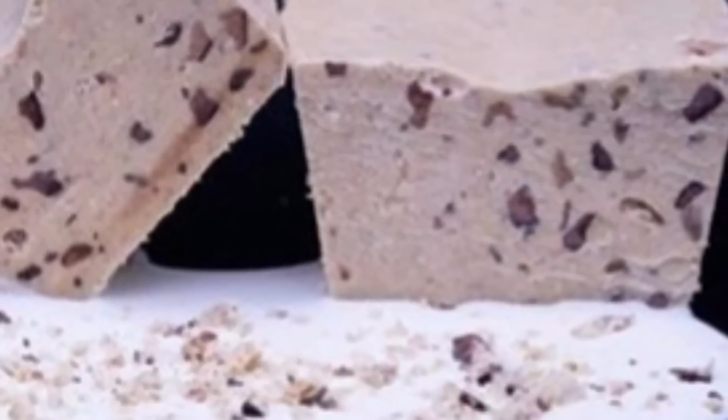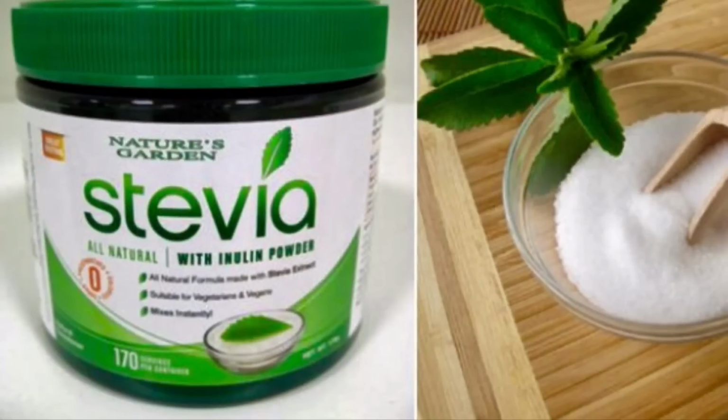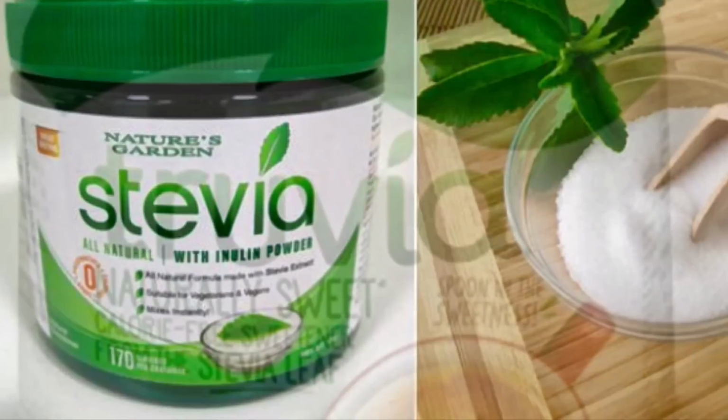You can definitely tell there's a lot of fat in it because it's so incredibly creamy, and the salt and the sweet all together, the way it comes together is just amazing. And there is absolutely no sugar in it. The sugar substitute they have used is stevia, which is what I use. That's the only thing I have. I don't have any sugar and no other sugar substitute.